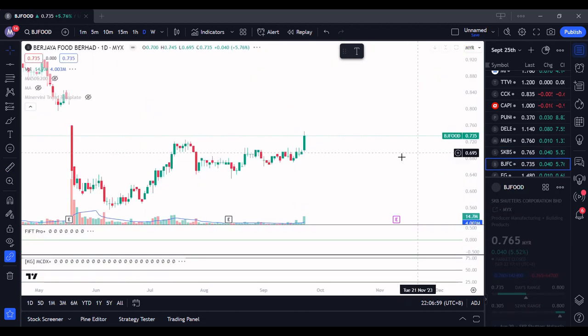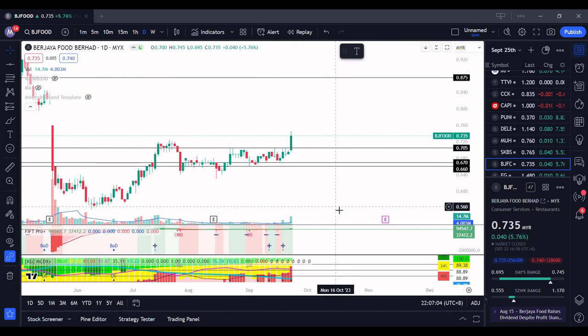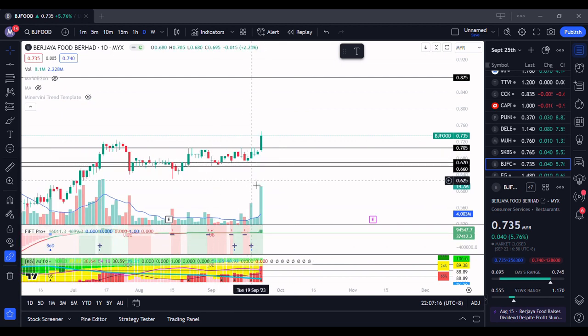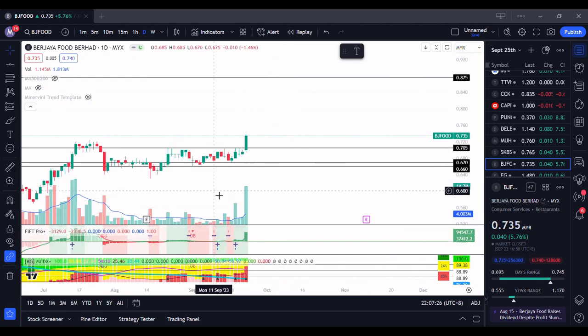Next, BJFOOD. I covered this before also. This is not like SKB. It's quite interesting. The pullback is slow, forms a base over here, and then only breakout. So volume came in on Friday for a valid, quite strong breakout. It managed to break out of 0.705, which it never managed to break before. It may come back to retest 0.705 to see whether it forms into a support or not. Like I always mention, resistance turns support.